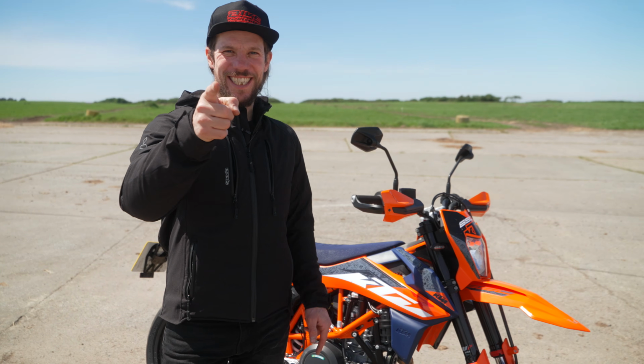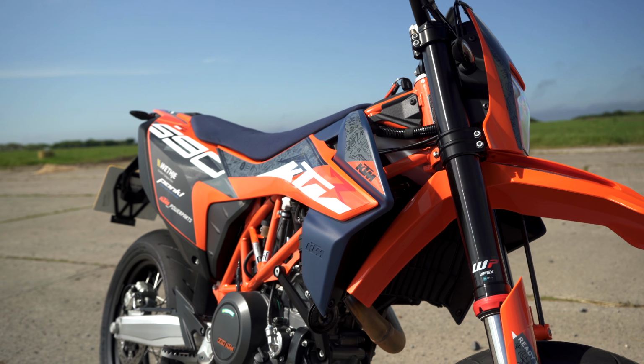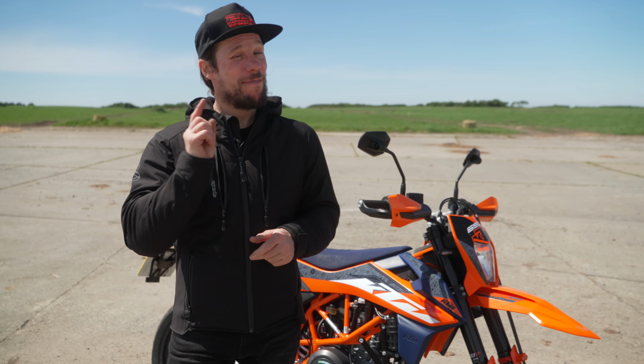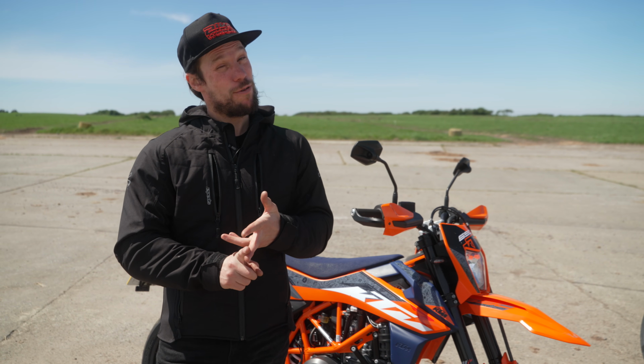Do you like skids and wheelies? I do, and I love road-going supermotos. And for a long time, this KTM SMC R 690 has been my absolute favourite. But there's a new kid in town, with red paint, fancy electronics, and a little bit more horsepower.